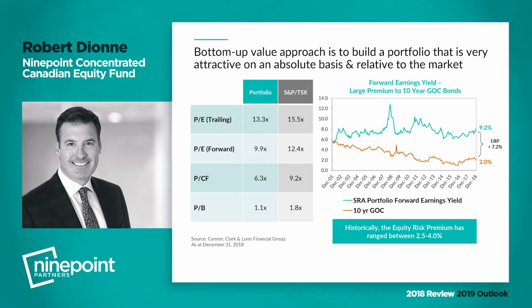In our opinion, we can achieve this discount without compromising quality. In looking at the concentrated Canadian equity portfolio, in comparison to the 10-year Government of Canada bond, the forward earnings yield in our portfolio, which is the inverse of the PE multiple, and also an indication of the earnings capability of the portfolio, is 7.2% higher than the 10-year Government of Canada. This equity risk premium around 7% is high compared to historical norms of 2.5% to 4% for the market.